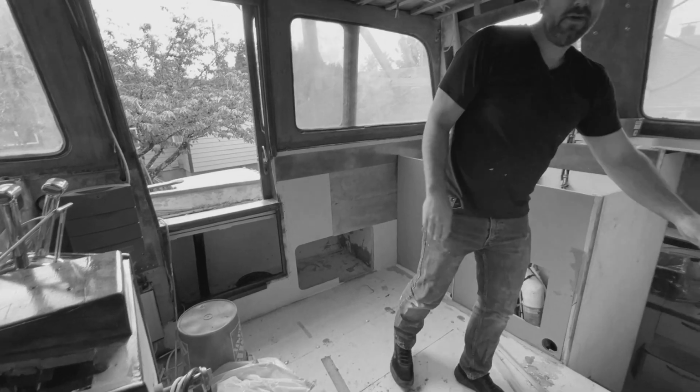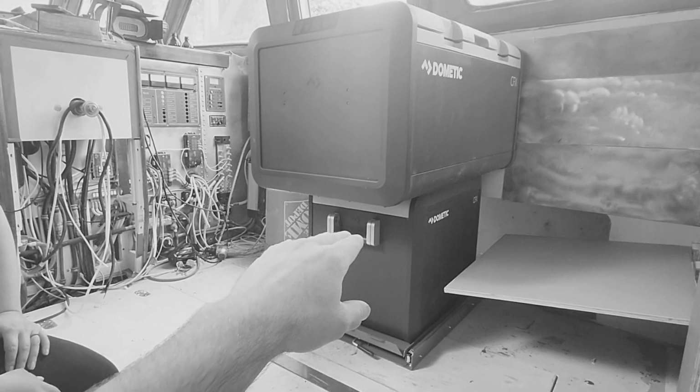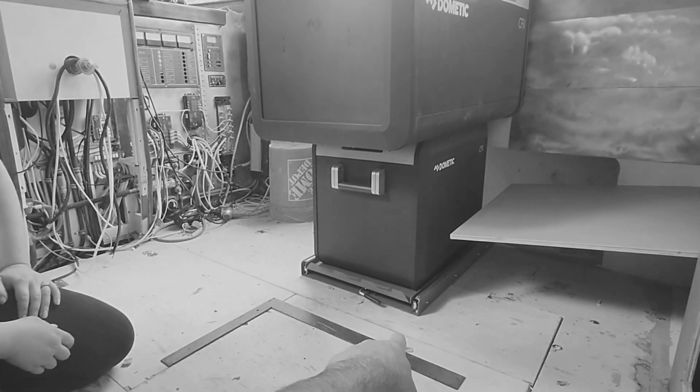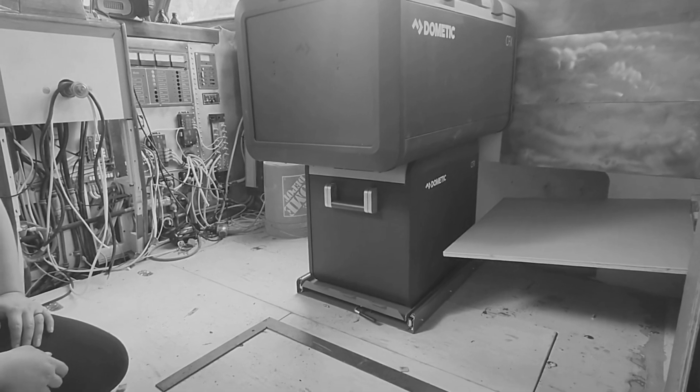Last week on Sailing Adrift, we brought up our Dometic refrigerators and physically conceptualized the Galley, which led to some issues with our engine room access situation, but fortunately we were able to figure it out. Now that we've made some minor adjustments, we're officially moving forward.